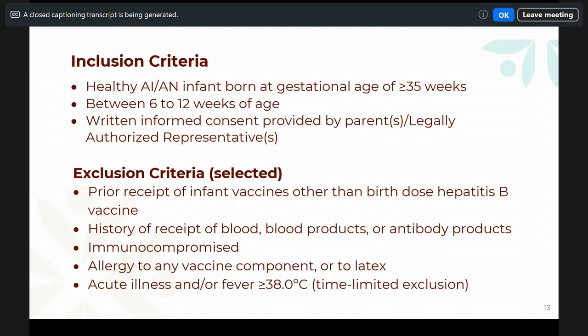We excluded infants who had already received any of their routine infant vaccines other than the birth dose Hep B, those who had a history of receipt of blood or antibody products, those who were immunocompromised, and those with an allergy to any vaccine component or latex. For those with an acute febrile illness, we deferred enrollment until the illness was resolved.